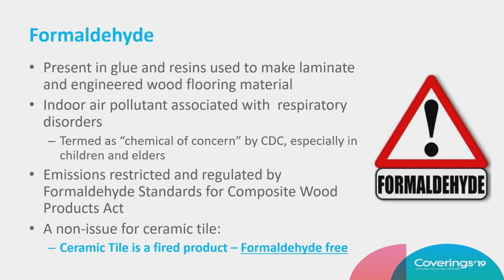Formaldehyde. Formaldehyde is present in laminate and in engineered wood. It's used with the resin and the binder. And formaldehyde is closely watched and monitored, so you have to be below a certain threshold. There's a lot of flooring out there that's safe because it's below the threshold, but know that the formaldehyde is there. This is the whole story from a couple of years ago with Lumber Liquidators.